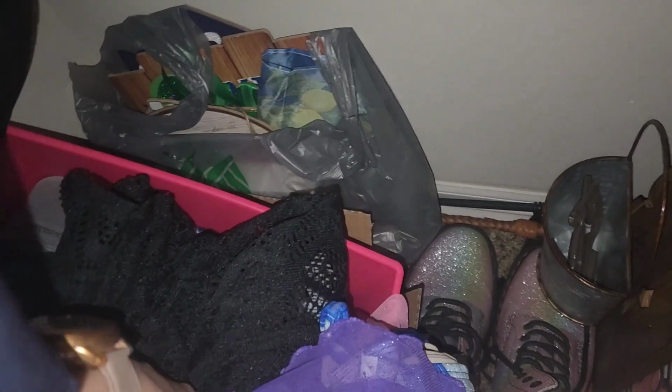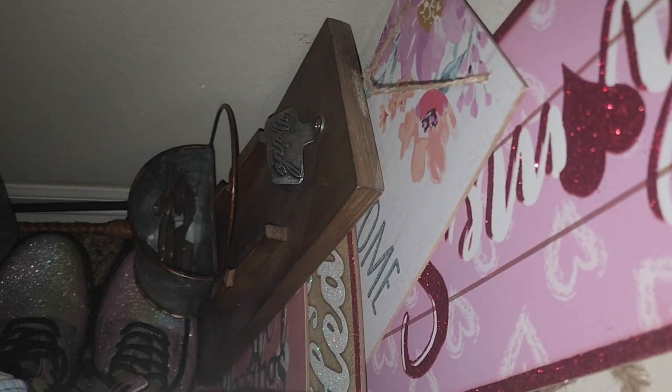Let's see, what is this? Maybe this is Valentine's? That could be. Yeah, it looks like some of it's Valentine's. Yeah, there's my Valentine's signs. Okay, so Valentine's must be in here. All right, so I definitely need to get through there.